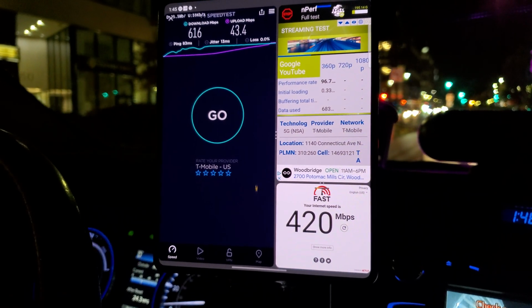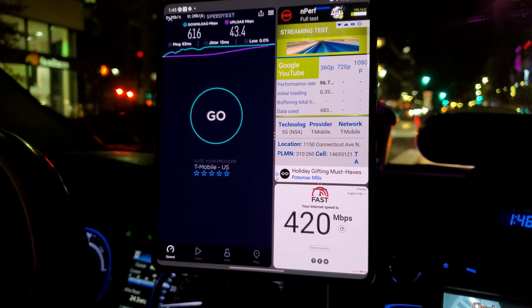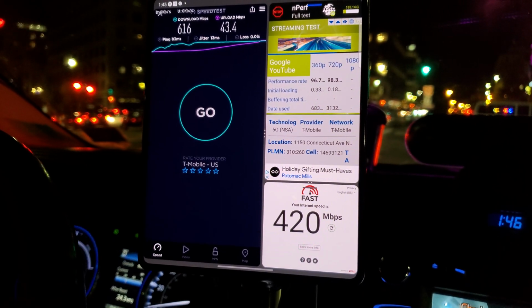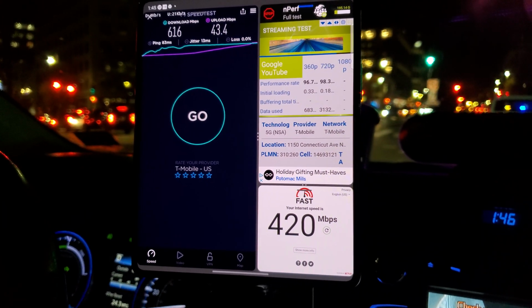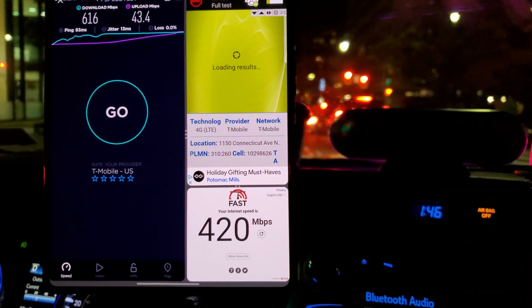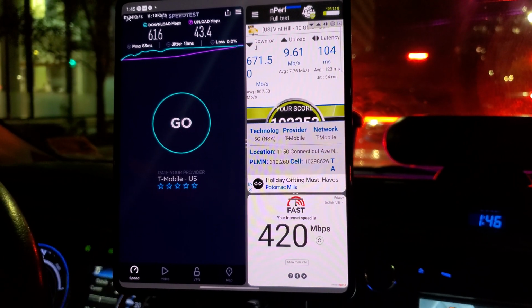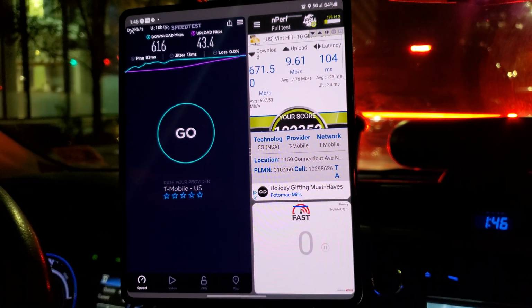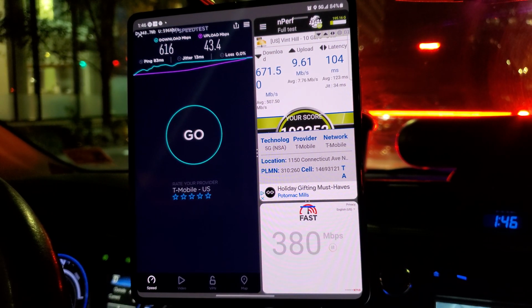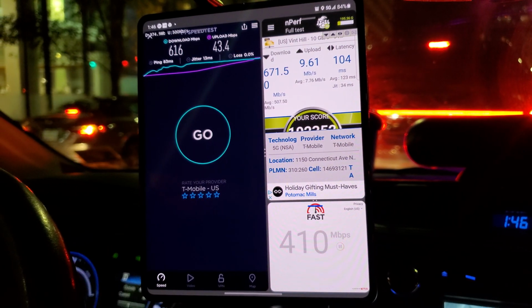All right, I guess I'm going to be able to make a left here. Imperv test is still running. All right, that's done. The imperv test yielded 671 down and 9.61 up. Doing a fast.